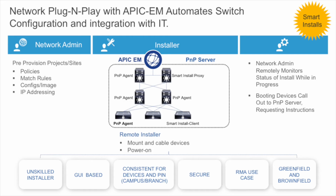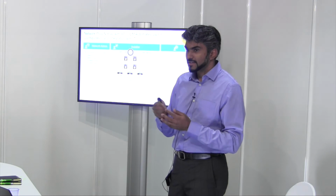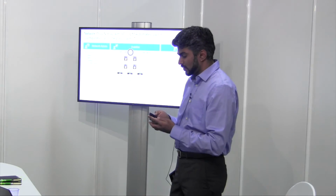The second is network plug and play, which is a part of APIC-EM. Again, the switch is a part of the entire DNA center, but it comes with APIC-EM up there as well. So each switch is pre-provisioned with policies, rules, images, and IP addressing. There's a PNP agent on the switch, which talks to a PNP server. And at that time, when the IT system is in place, it can get configured according to these rules and policies. I think you must be knowing about this PNP already.